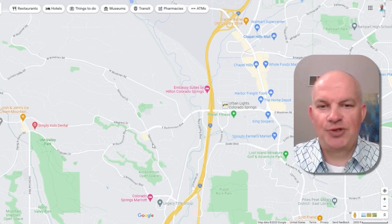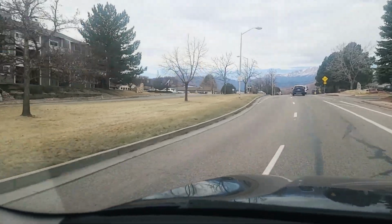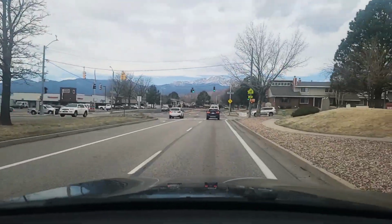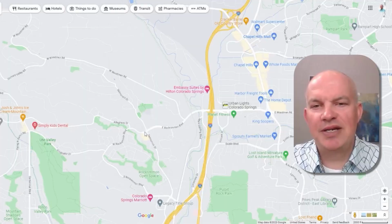When you get to this first road here called Delmonico, this is where the majority of the services that you're going to encounter right off of I-25 are. There's a fire station here, a couple of smaller restaurants, a liquor store, a lot of doctors' offices right here on this side of Delmonico. There's a big townhome complex right here.